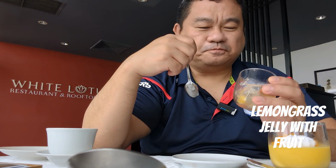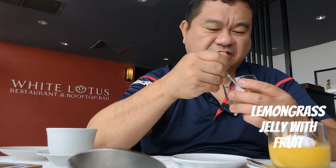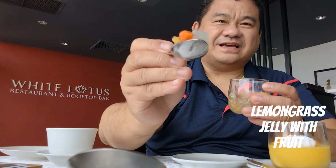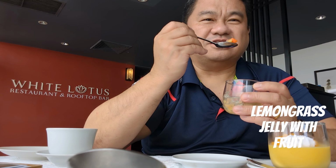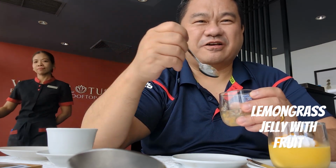Wow. I took a scoop out of the center of the jelly, and it had this white stuff in it. This is the coconut jelly. What a nice surprise. So basically, it's a jelly within a jelly.